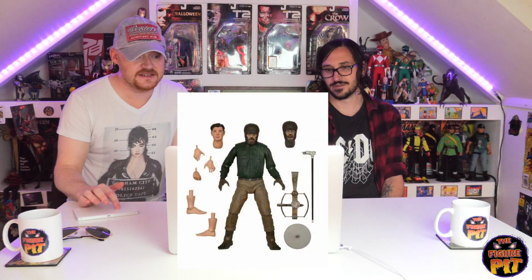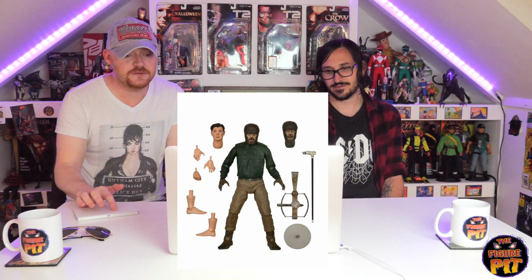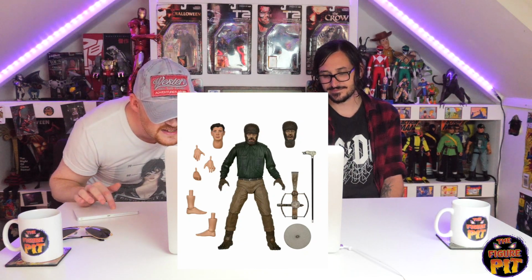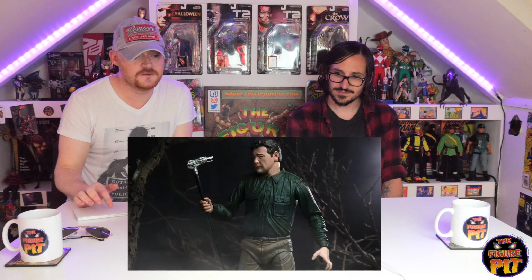And then we move on to the 7-inch Ultimate figure by NECA of the Wolfman, the original Wolfman. And you get the Lon Chaney Jr. head sculpt as well, which is really nice. And you get 2 different werewolf heads. You get his cane with the wolf on there. You get a trap. What's that? Is it a stand for him to stand on, possibly? I guess so. Foot just pegs into that little round thingy down there. And you can swap out his feet and his hands to put him in his full human form.